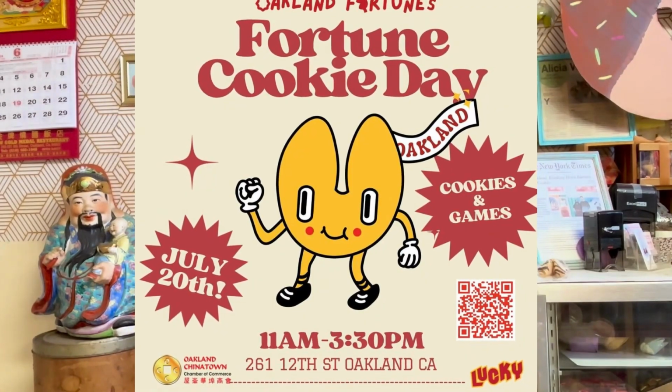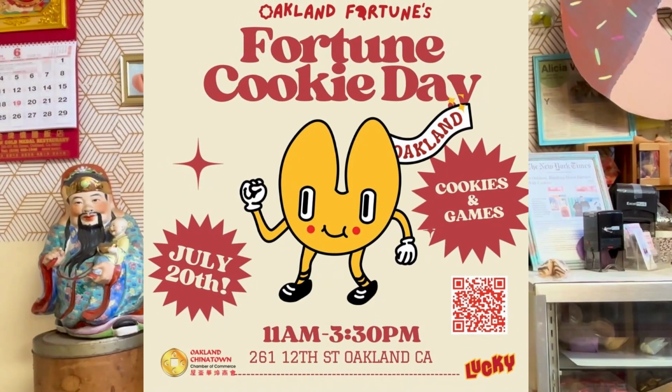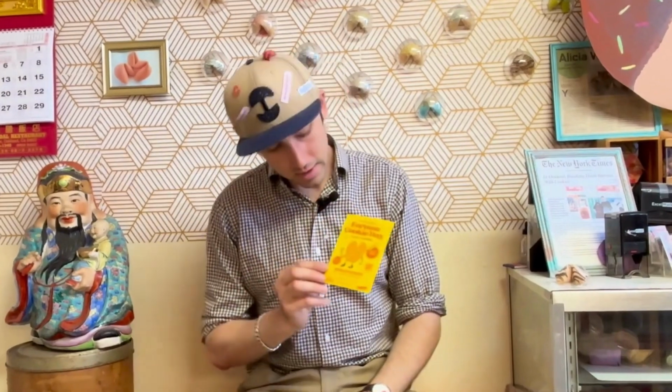National Fortune Cookie Day was great. We had about 100 people show up. We didn't advertise it too much, but it was really great. I was able to go to other small businesses and say, hey, I designed this flyer, can you put this up in your window? Folks I later asked said they found us through visiting other small businesses and seeing Fortune Cookie Day. So it's really great to have that community to support you.